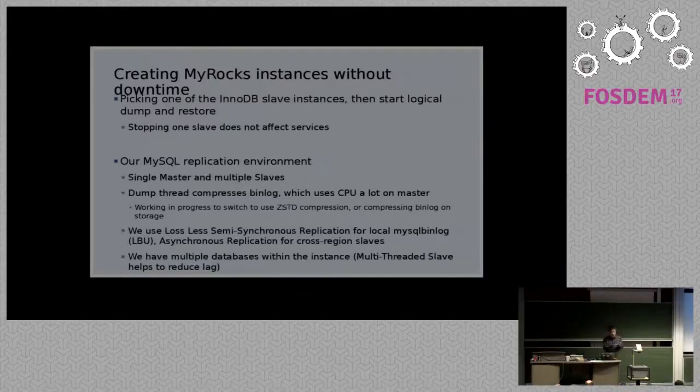The zlib compression uses a lot of CPU, so currently we have a CPU usage issue on the master side. We are working on switching to Zstandard, which is a newer and much more CPU-efficient compression format, to save CPU usage on the binlog dump thread.